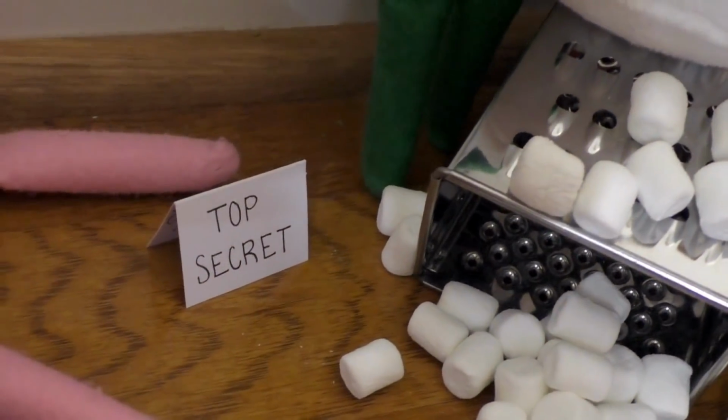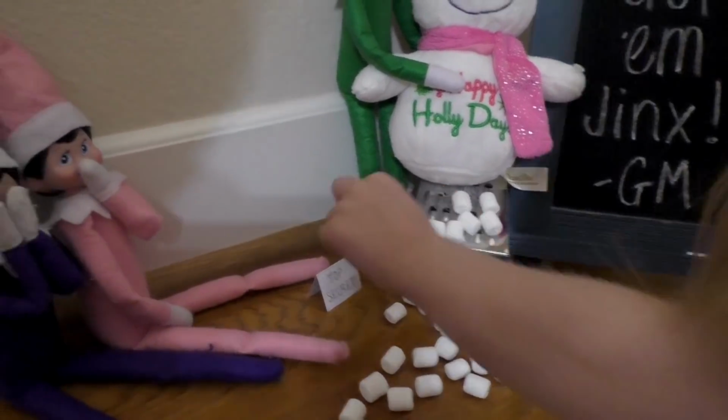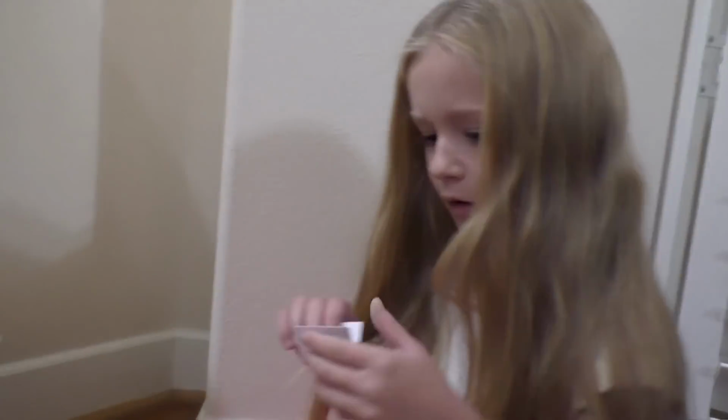Oh my gosh. And then there's a little one down here that says top secret. I didn't see this. It says top secret. Grab that top secret note. Be careful. Grab it very carefully. Oh, it's got something. All right, guys. So let's read the top secret note.